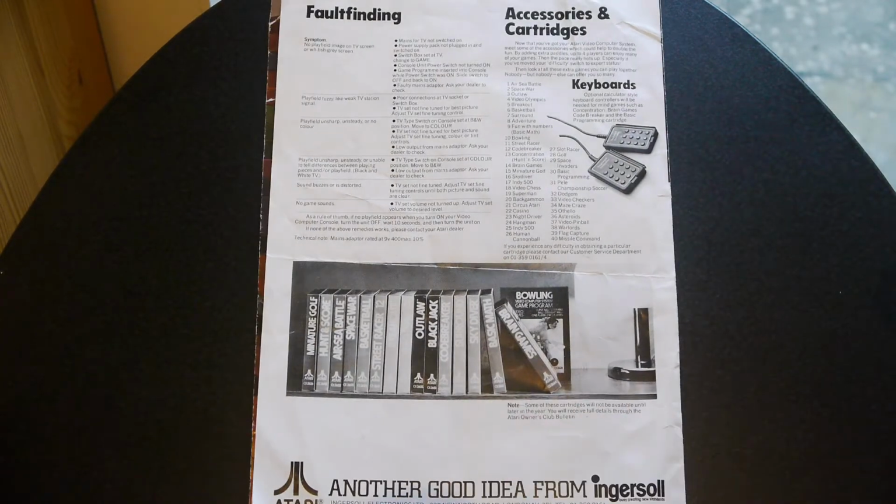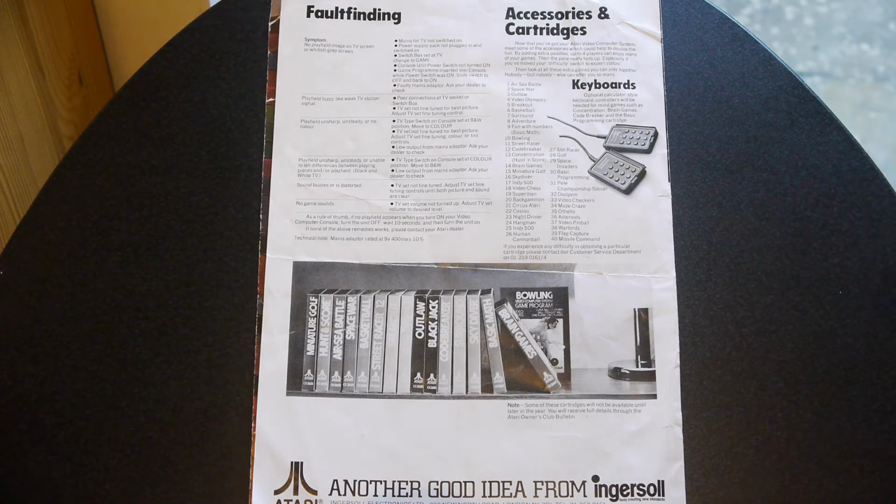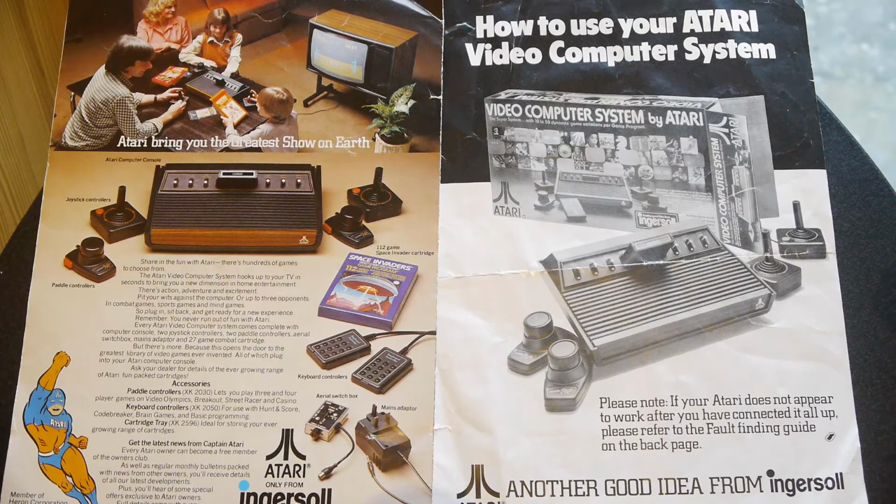And as it says on the back, it has a fault finding section there. So if you have your own Atari at home and you're struggling with it, then you might want to pause there. It's got lots of suggestions for what you can do to get it all working. So that is fantastic. So huge thanks to the guy that sold me the modded Atari 2600, or I should give it its proper name, shouldn't I, and call it the Atari Video Computer System, or VCS.